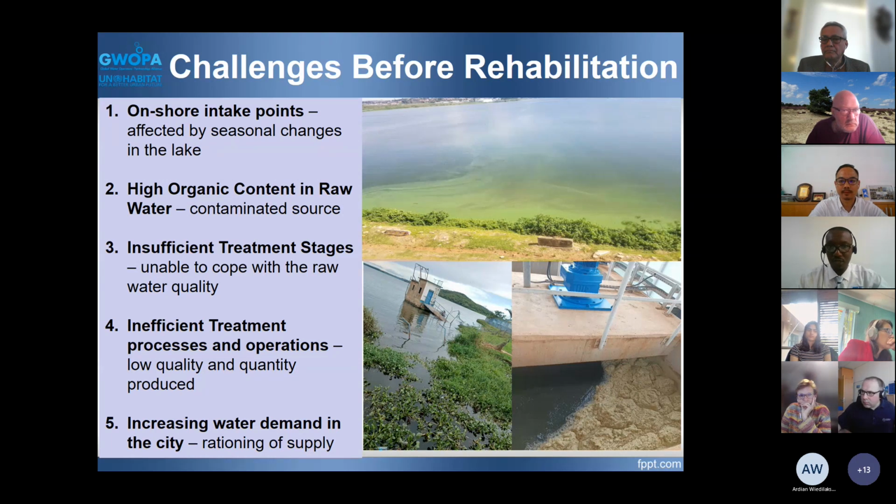And of course, if you look at the lower picture, on the left, you see there is a plant in the intake here. This plant is called water hyacinth, and when it is brought by the waves onto the shore, it breaks and decomposes, and of course contributes to the organic content we have here in the lake. And as you do the treatment, applying quite a big dose of chemical, you also get, you can see this is at the mixing chamber, a little bit of green scum.